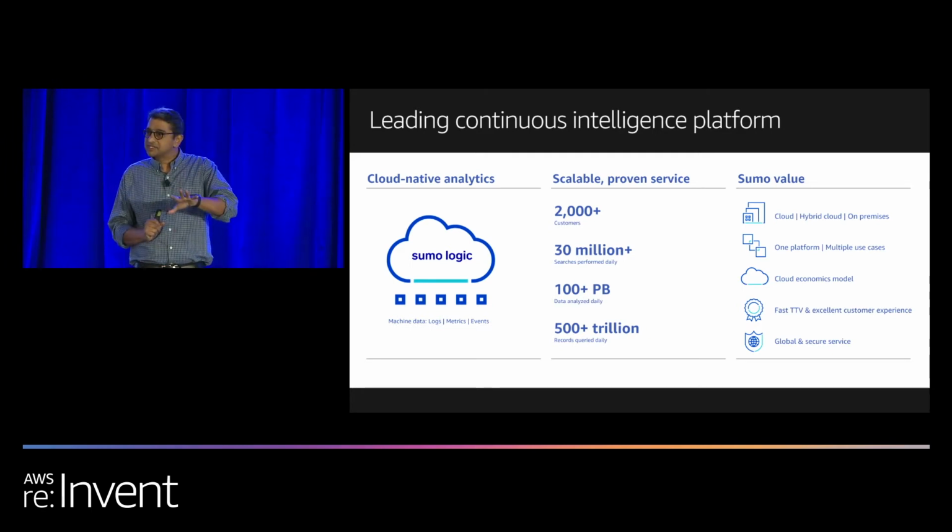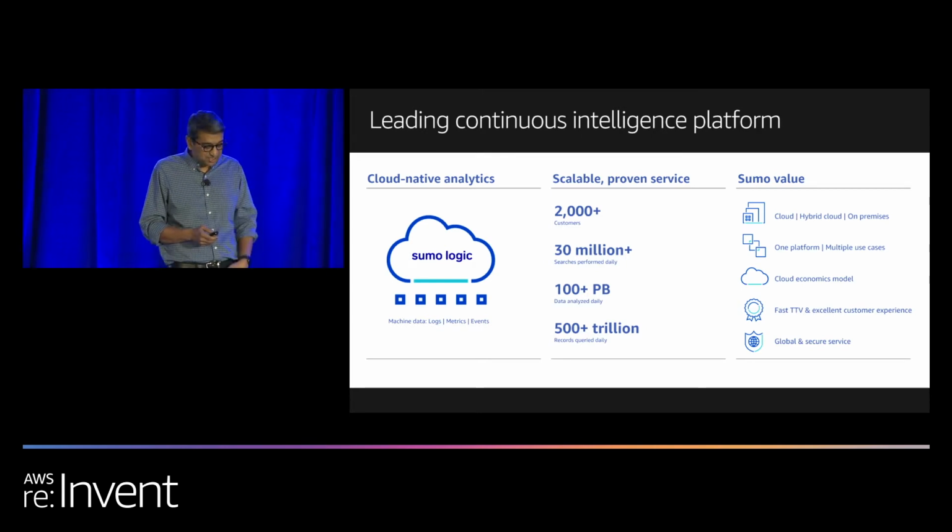And then lastly, we realized that because we collect very mission-critical data about your service, we have to be secure. We have to make sure that your data is very secure with us. So we are PCI compliant, HIPAA compliant, SOC compliant, GDPR ready, FedRAMP ready. So, when your data comes to us, rest assured, it is very secure within the Sumo Logic service itself.